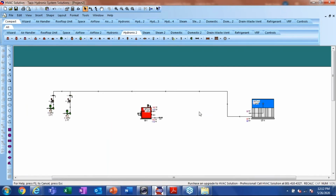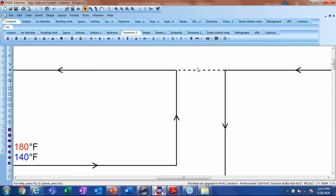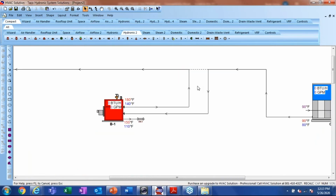All right, so now I'm going to tie in my boiler. All right, so let's see. This is going to be coming in here, so I'm going to go like this. Now watch this piece of pipe here in a second. When I tie this in, I get some dotted pipe. This program does not like dotted pipe. So you have to think this through. A good friend of mine used to call this the magic pipe. So you really have to think this through a little bit.